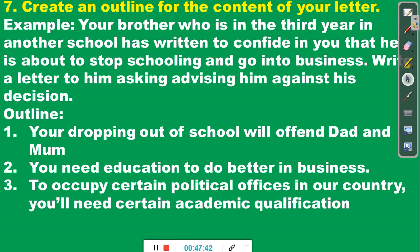But in some cases, when it is not specified, then you should discuss at least 3 main points. And so when you create an outline in a letter writing task such as the one we are examining, you can come up with just 3 main points. What are you going to tell your brother? What are the reasons why you would advise him not to drop out of school? Number 1, you can tell him that his dropping out of school will offend your parents. That's a major reason. Every good child would not like to do something that will be offensive to the parents. So that's a cogent point.